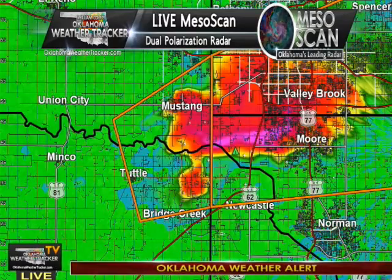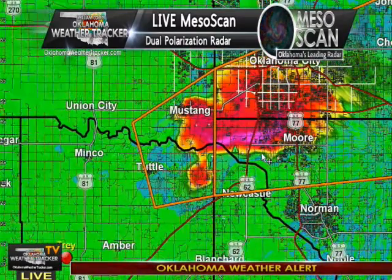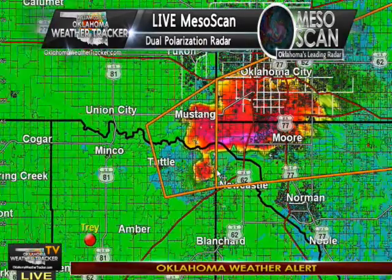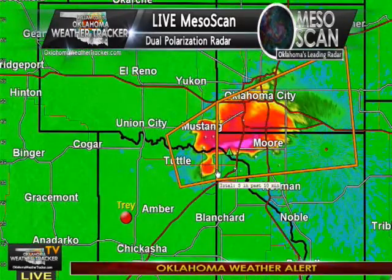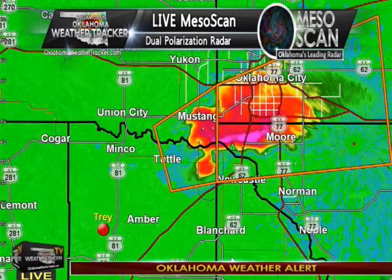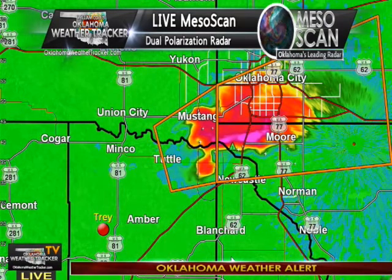This is a classic supercell, just like we had earlier up near the Medford area. I don't want to jinx things, but earlier up near Medford we had a very similar looking storm that Travis Sheets was on, and it never produced a tornado, and that was great news. But if you're just looking at this on radar here in the Oklahoma City metro, this is concerning. There's no tornado warning in effect at all.